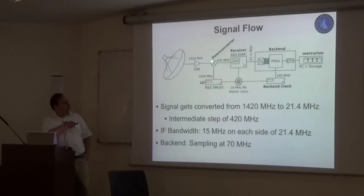at 420 megahertz. Then it goes into a receiver, and the receiver is actually a communications receiver from Rohde and Schwarz company, and that was donated to us by the former Dutch Aviation Authority, because this thing spent like 10 years in the tower of an airport.